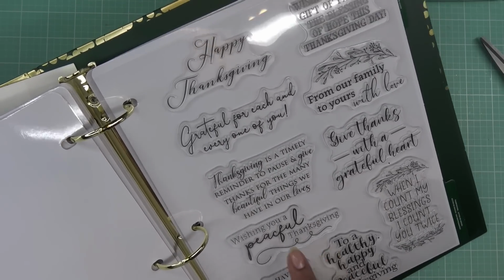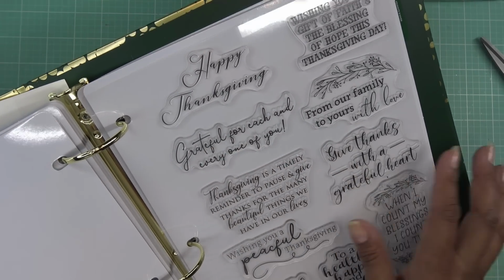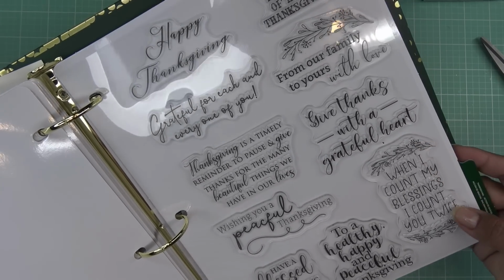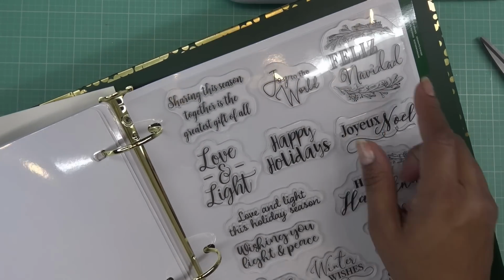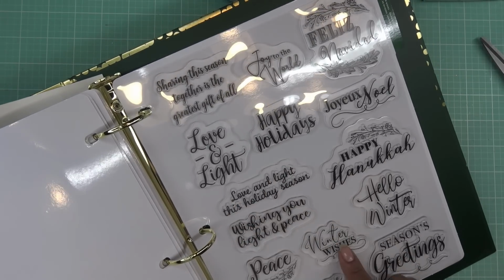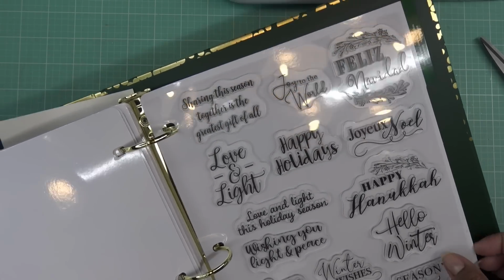Wishing you a peaceful Thanksgiving. Grateful for each and every one of you. Happy Thanksgiving from our family to yours with love. Give thanks with a grateful heart, etc. And of course, when I count my blessings, I count you twice. I think I have that sentiment somewhere else, but this is really cute. And then this last one, Winter Wishes. Feliz Navidad, love it. Joyeux Noël, Happy Holidays, Love and Light, Happy Hanukkah, Hello Winter, Winter Wishes. So lots of different things in this one. Pretty cool.